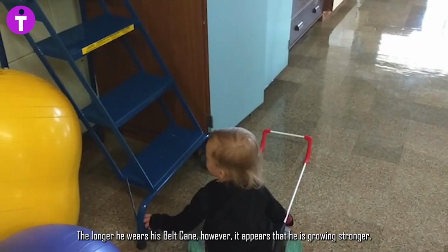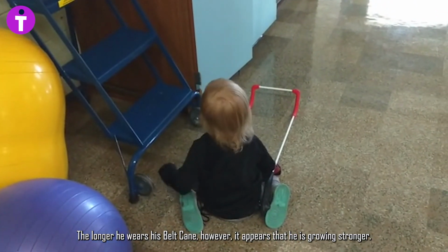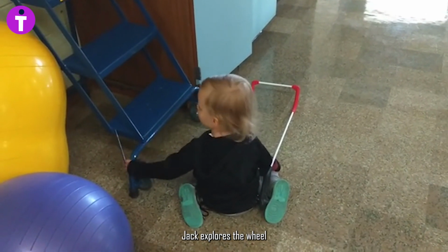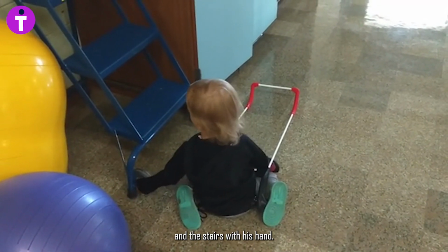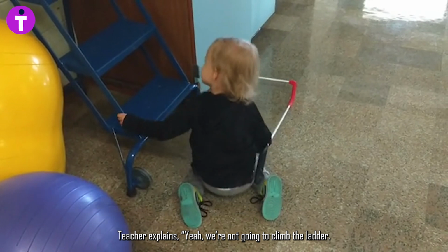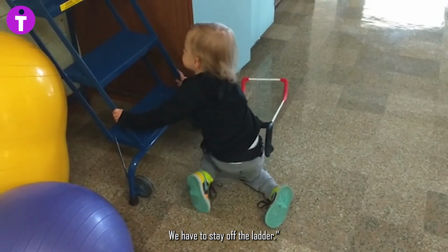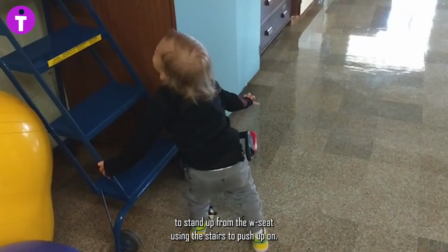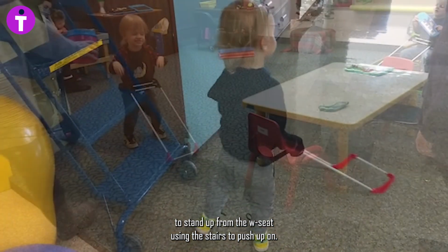The longer he wears his belt cane, however, it appears that he is growing stronger. It's a tire. Jack explores the wheel and the stairs with his hand. Yep, we're not going to climb the ladder. We have to stay off the ladder. And demonstrating the ability to stand up from the W seat using the stairs to push up on.